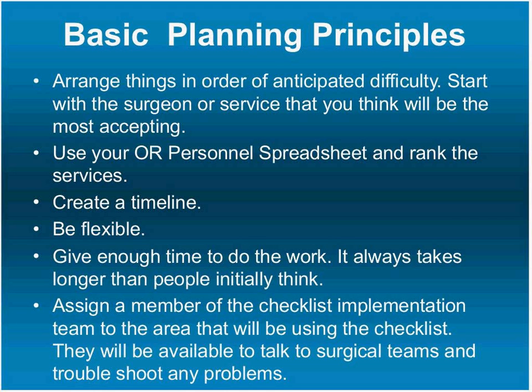So make a timeline so that you put a goal out there for yourself and you have some organization around this, but at the same time be flexible. Give enough time for people to do the work. Usually it takes longer than you think it will to be able to adequately introduce the checklist to a service or to a room in the operating room. But give yourself time to stretch it out if you need to.